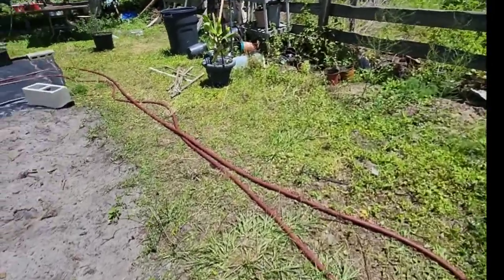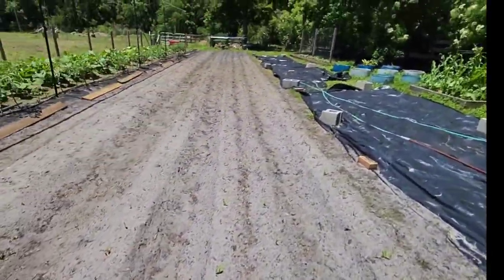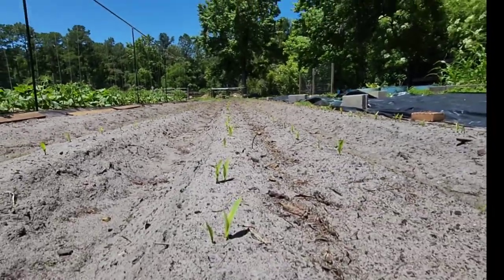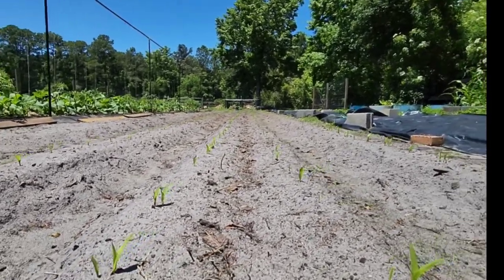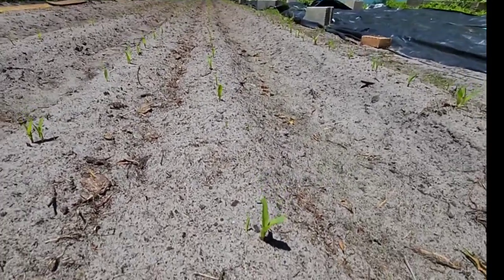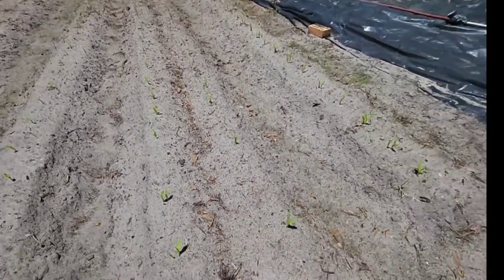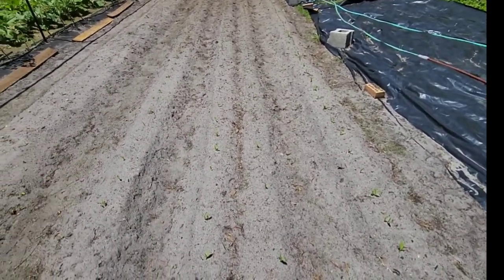And then here, these four rows are corn. And this has pretty much been a 99% germination rate. They're doing that well. All Silver Queen, we planted them much closer in the rows. We still left a little bit of space between the rows.